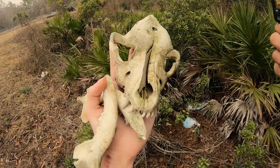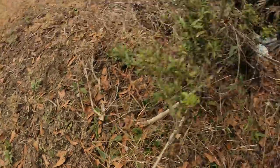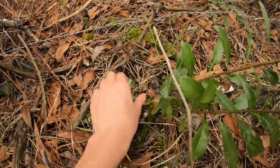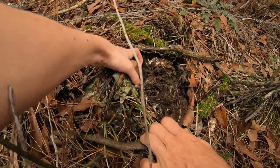I still can't believe this. That is incredible. Holy cow. But I'm gonna set you down. I love you so much already, but we gotta look. Look at this old guy right here, way buried in here. Just try to loosen it up real quick. There we go. Let's see.